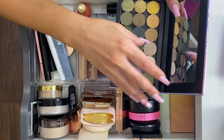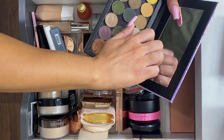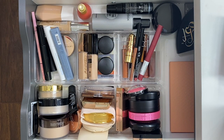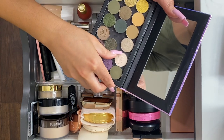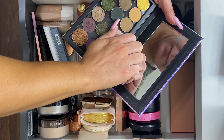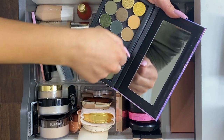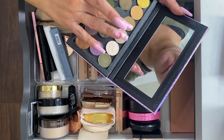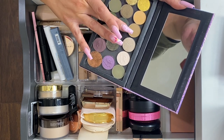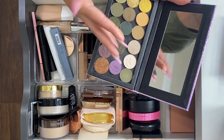What is it? Should I pick it up? I'm always scared with those ginormous claws that I have that I'm just gonna stab things. Mm-hmm. No, see, I did. This is Tarte Shakedown. Wait, how in the world do I have a Tarte? Oh man, why do I have a Tarte shadow like that? Might have come in Ipsy or something.